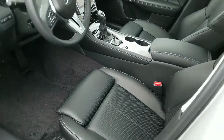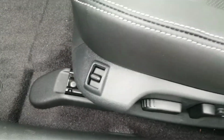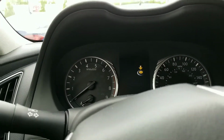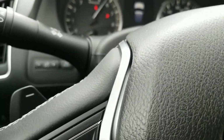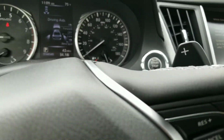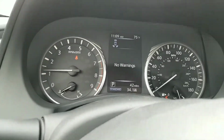I want to show you inside the car again. So you do have bolsters that can be controlled right here. You have the extension on the seat that can go out on all of their sport models, and it is tilt and telescopic wheel. So you do have paddle shifters right here, all your safety features on your driving aids are up there.